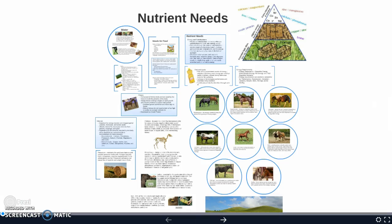All right, welcome to nutrient needs of the horse. We got a lot to cover, so let's hope we fit it all into the time limit.